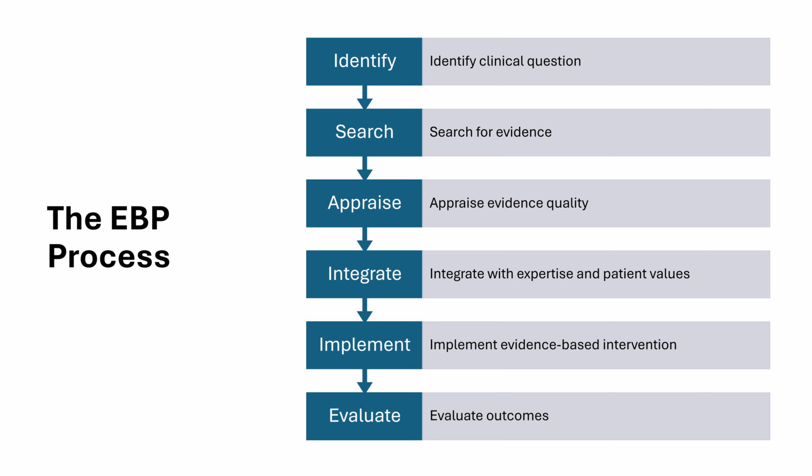This logical progression is important to understand for the exam. It's a circular process. Evaluation often leads to new questions, starting the cycle again.